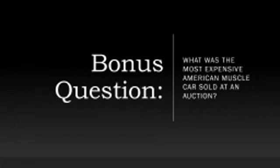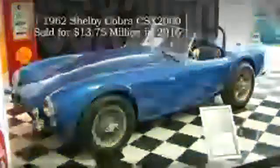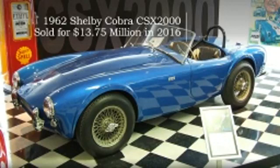There's a bonus round for you people that are interested in cars, specific as these. What was the most expensive American muscle car sold at an auction? Think about it. No, it wasn't a Yugo. No, it wasn't an AMC, the Almost a Car Edition, the Ford, the Chevy, the Fiat. It was the 1962 Shelby Cobra CSX 2000, sold for $13.75 million in 2016.